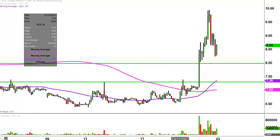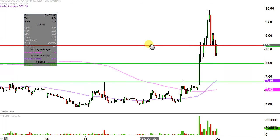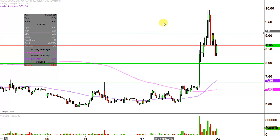Now, what about areas of resistance? First level of resistance on any sort of bounce is going to be right there, which it looks like the bulls are kind of doing battle with right now, right around $8.70. After $8.70, the next key level to keep an eye on is up there at $9.15.